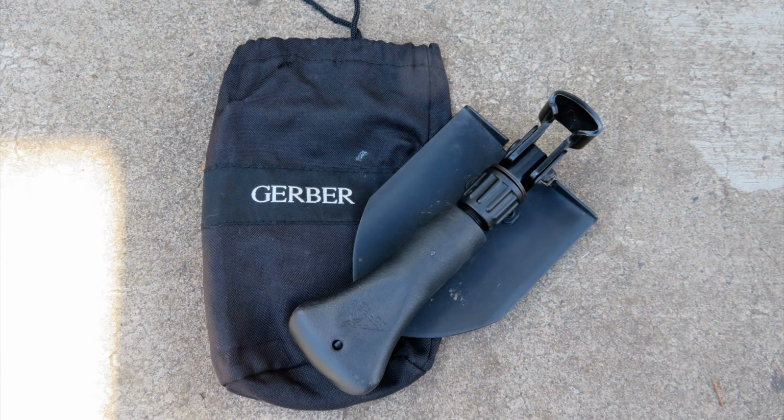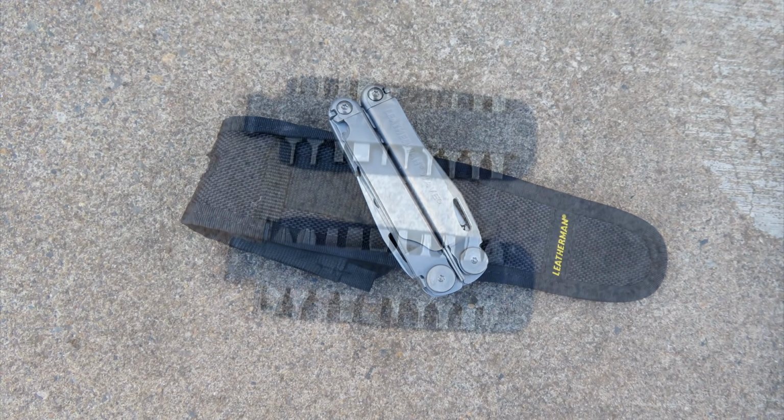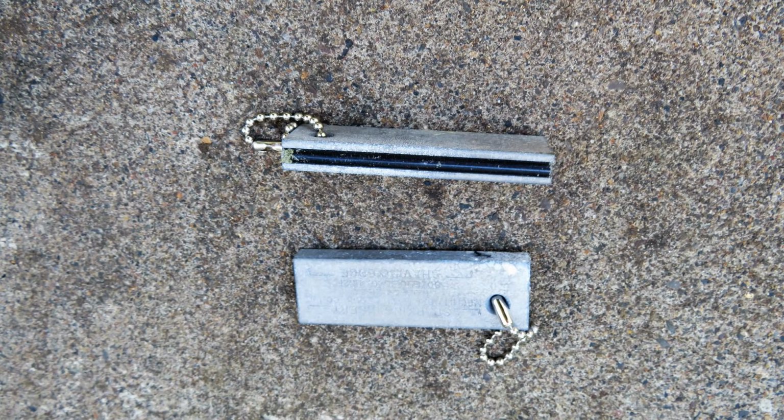He has a Gerber pocket fold-up shovel. That's still good. A Leatherman tool. That's going to be fine. And then all these little bits. I don't have some of those. I might have to really sit down with him and figure out if I need some of those and what they're useful for. There's some fire starters. Those are fine.